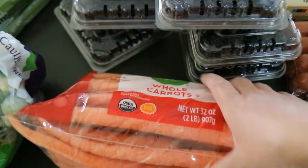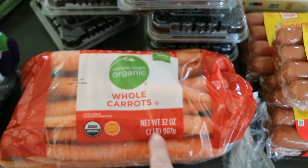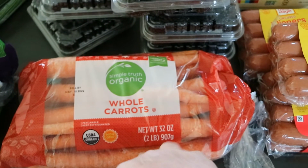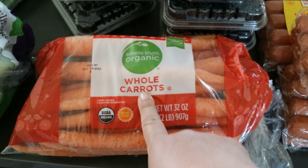I also bought carrots. I was looking for the 5-pound bag. They showed that they did have it, but when I went inside, they didn't have it. So I just grabbed one 2-pound one. And then when I went to Costco, they had organic carrots for a better price. So I kind of kicked myself for not getting that, but I already had bought these, so it's done. It's fine. We have 2 pounds of carrots.